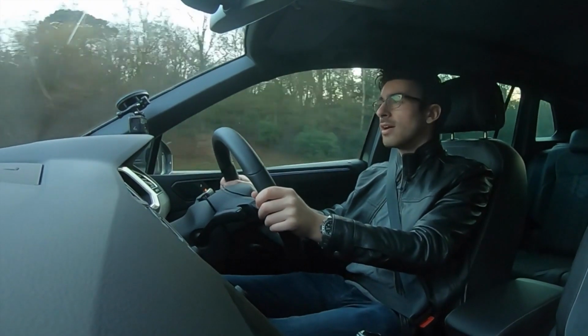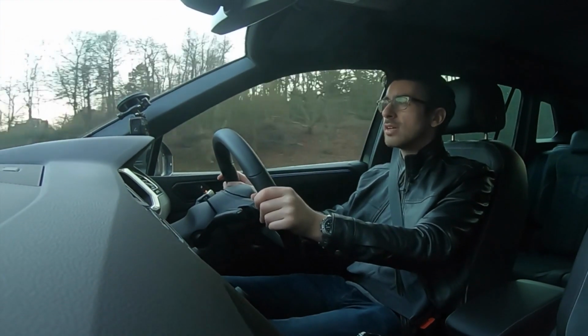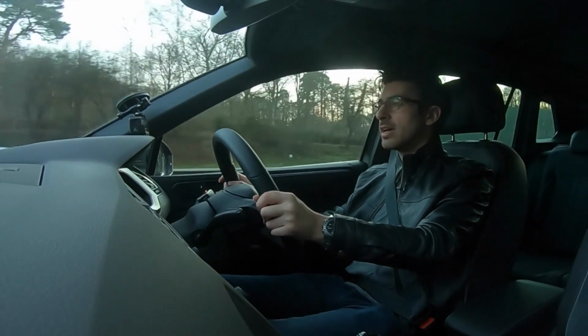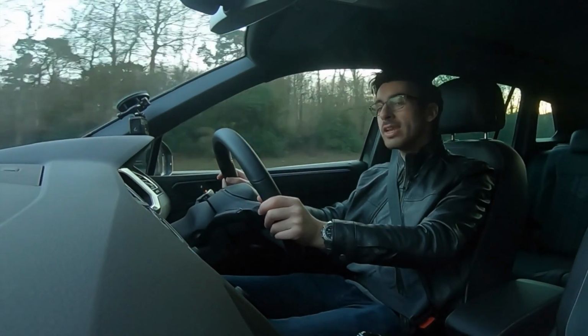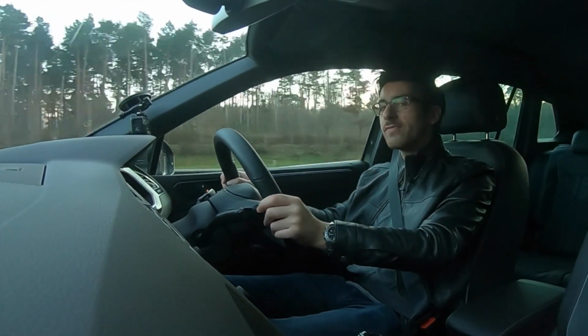So the Tiguan R-Line is a superb family SUV, and I would have one over the Tiguan R. I haven't driven a Tiguan R yet because it's not available in the UK, but when it is, I'll be behind the wheel and check out that review for my definitive verdict.